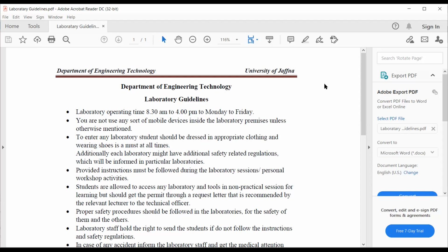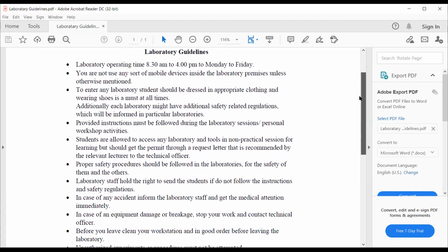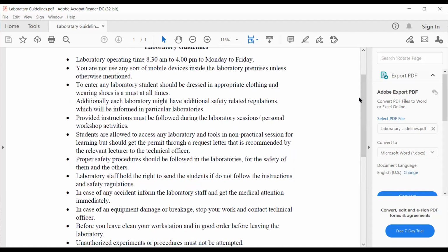You should always wear shoes, right? If it's required to use safety shoes, definitely you should use the safety shoes. But any other time, everywhere else, you should wear shoes. If you're coming into the laboratory, you should wear shoes. Without shoes, you can't come inside the laboratory. That's actually a safety reason. If something dropped on your leg, we don't want your leg to be damaged. So that's why these rules are there. So there are a lot of regulations here, and you can actually follow these.